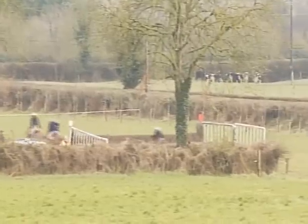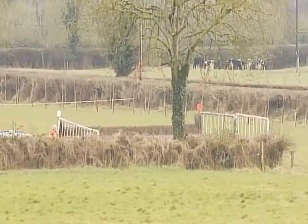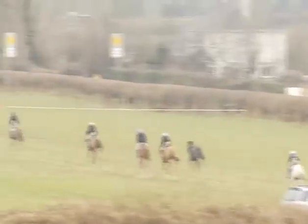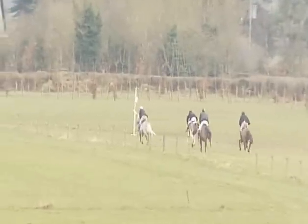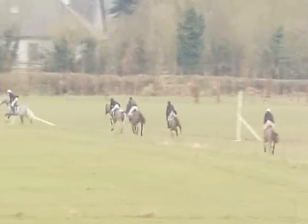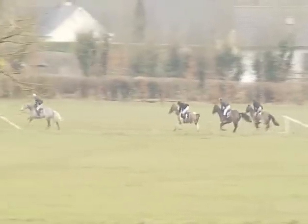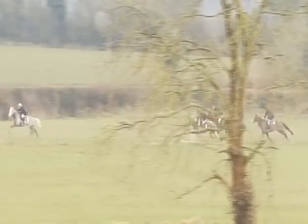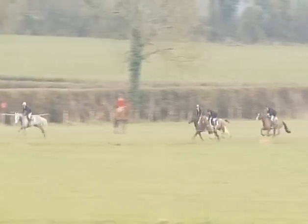Just heading out on the final circuit is number 13, Kim Ronan aboard Midget on a Mission, but she's got plenty of ground to make up now in this final mile as she's to challenge the leaders, as they've got just about half a mile to race. And it looks as though Mary Malloy has gone on. She's about 3 lengths clear at this stage aboard Shadow Dancer, and she's not for stopping at this stage, but she's gone quite early. Can she keep up this relentless pace with over half a mile to race?